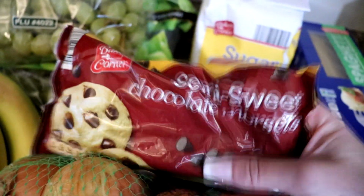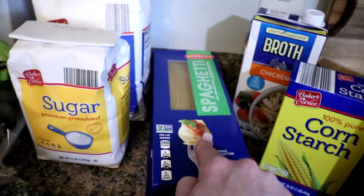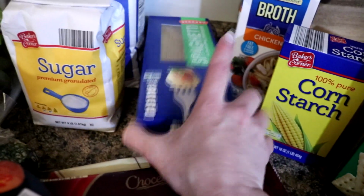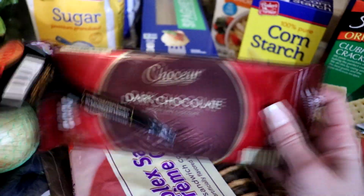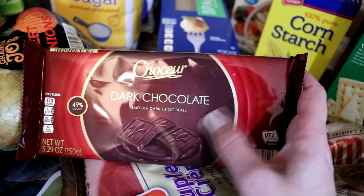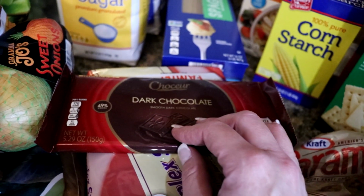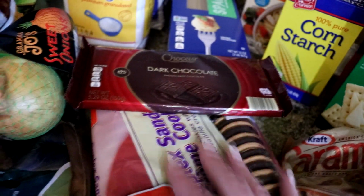Bag of semi-sweet chocolate chips for some chocolate chip cookies, some sugar, some flour, 2 boxes of spaghetti. The spaghetti was on sale for $1.39 this week, so I stocked up. Okay, so this is for me. Some of the dark chocolate. I am a huge dark chocolate fan, but I will most likely be splitting this. I'll eat a piece, maybe 2 a day, and then I share it with my kids.